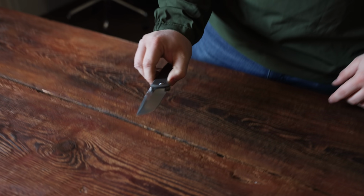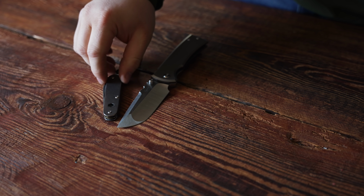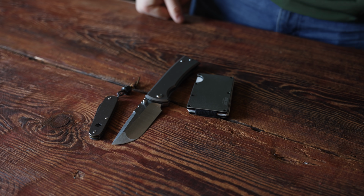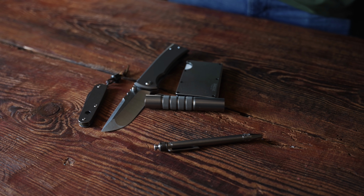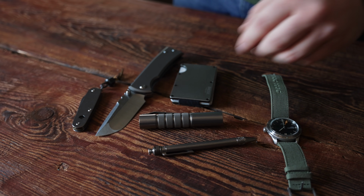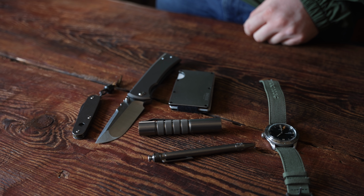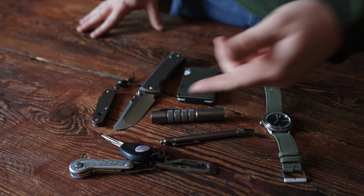For those of you that didn't watch the first video, the gist is that I'm gonna try and replace everything that's in my pockets with something from Harbor Freight. So we've got a knife, some sort of little multi-tool, a wallet, a pen, a flashlight. I'm wearing a watch, which I don't think we're gonna find at Harbor Freight. Oh, my keys. I also don't think we're gonna find a wallet at Harbor Freight, but I've also got keys. So looking for some sort of carabiner or key organizer option, something like that.